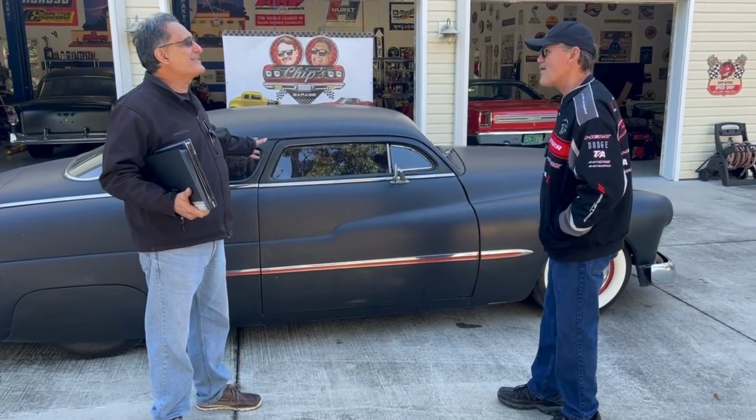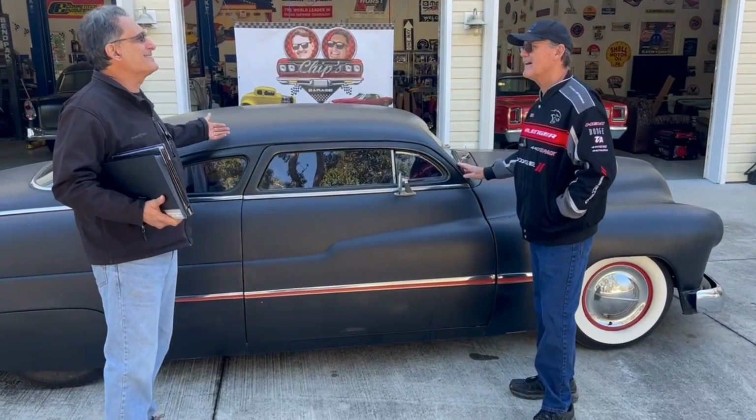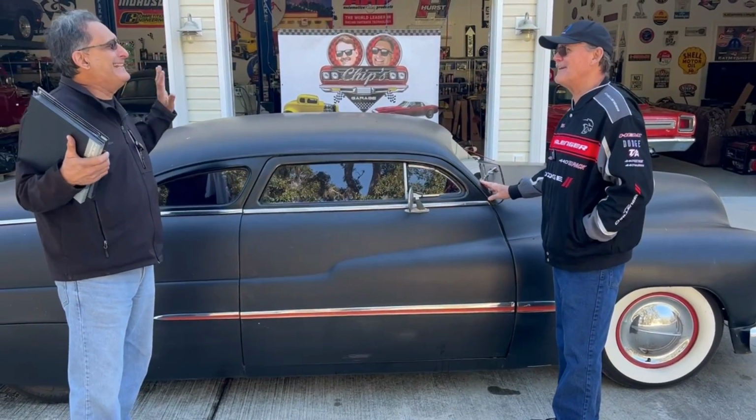He pulled it in a couple months ago to a car show, just pulled it in. He got like best of something. He wasn't even wanting anything. Right. And they just loved the car.